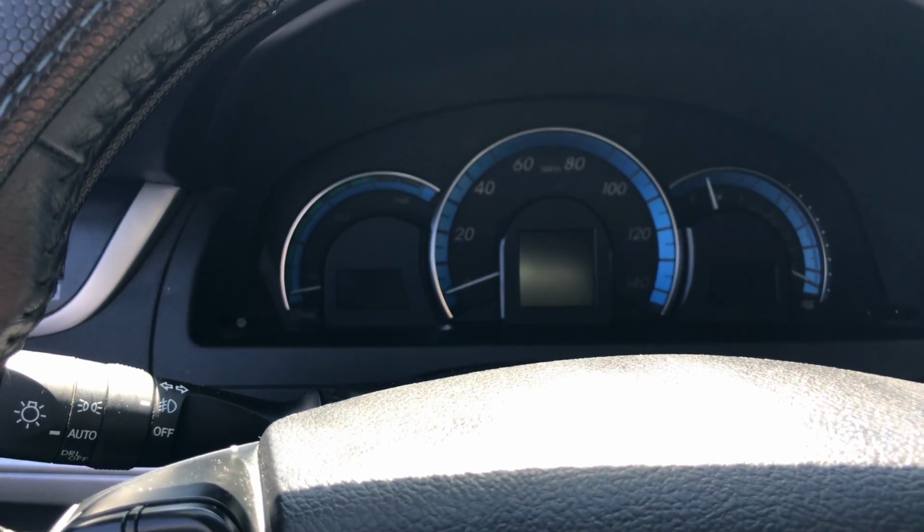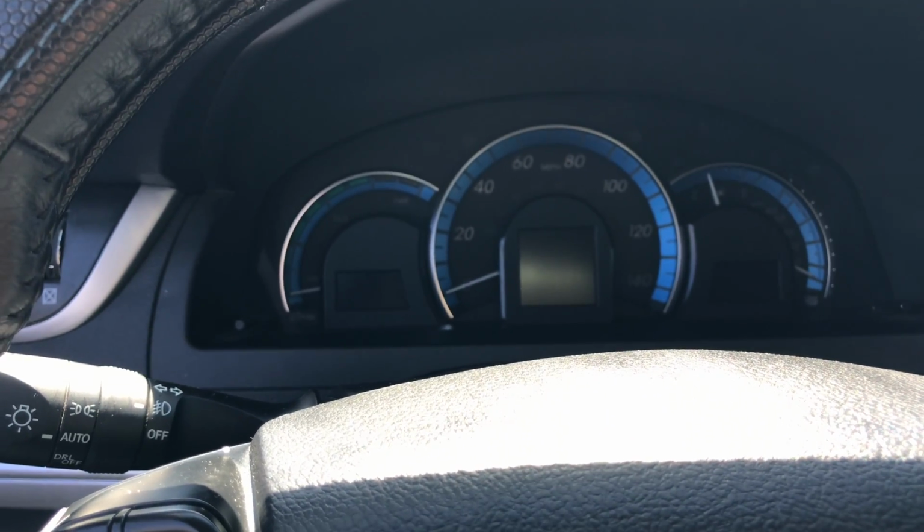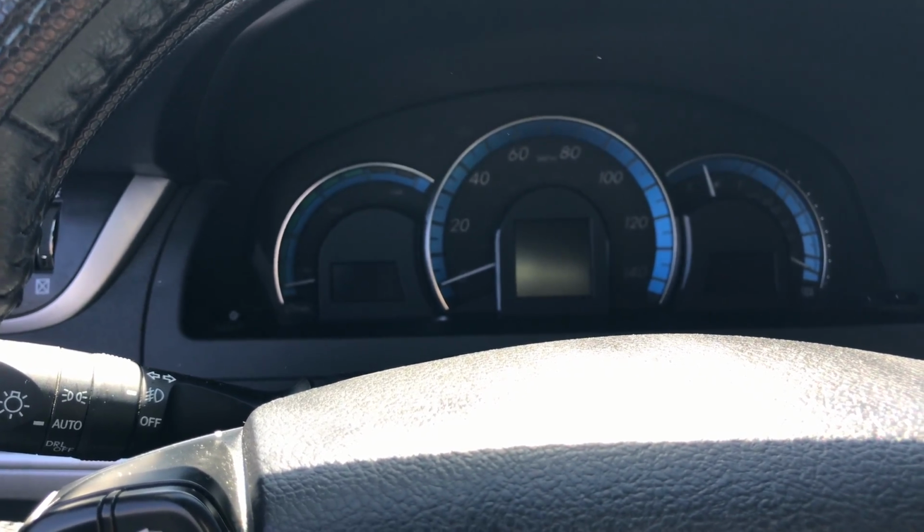I used to average, it depends on how you drive it, about 38, maybe 42. As you saw, I used to get about 44, 45. It depends on how I drive it, but the average on the whole car is about 37.2. It dropped to 37.1.